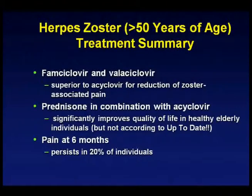But keep in mind that if your patient has zoster, most of the patients are going to be more than 50, although you can see it in younger patients, especially if they're immunosuppressed. And the therapy is famciclovir or valacyclovir. They can take oral agents. In the ICU, you're going to be giving them IV acyclovir.